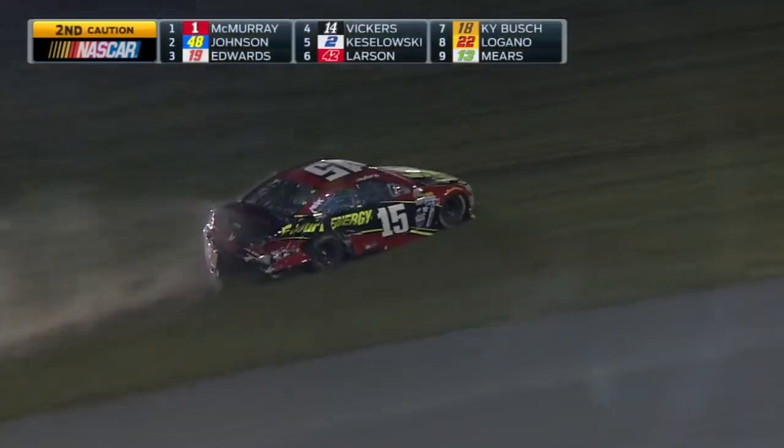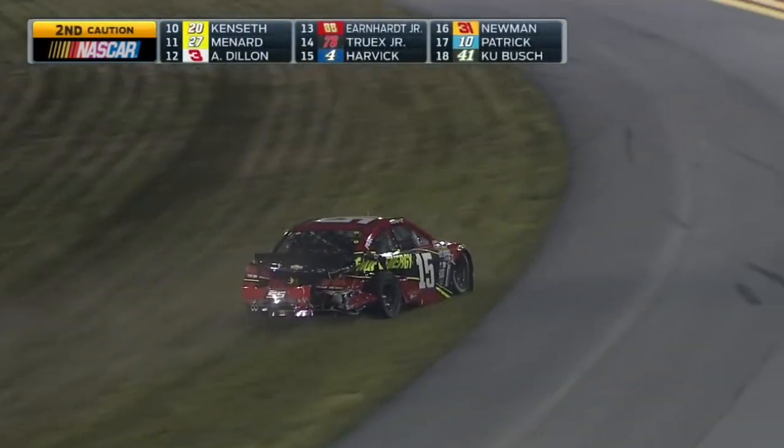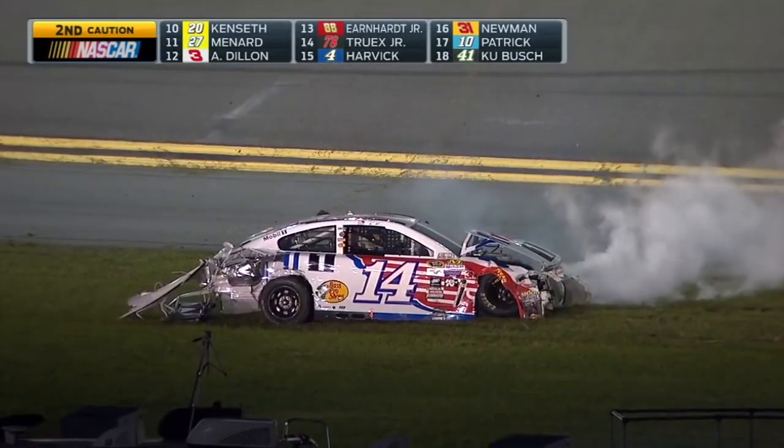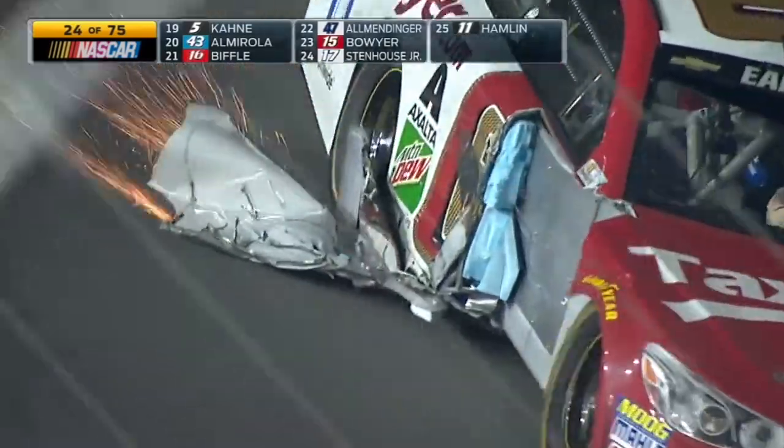You know, we saw that car really dancing around. You made a comment about it, DW. And the next thing you know, he went to go into turn 1, and the car just turned around. Oh, my gosh. Look at that. That's Dale Jr.'s car, the whole side torn out of it.